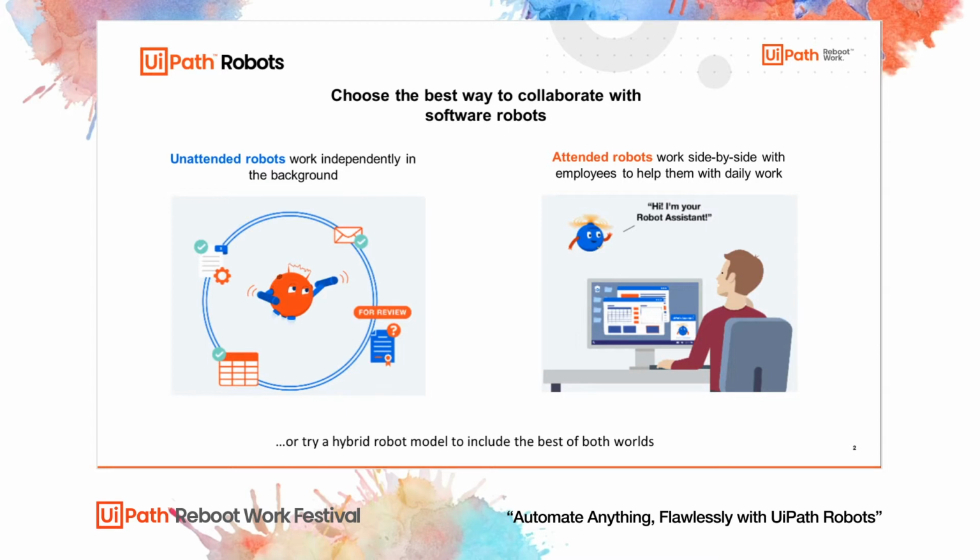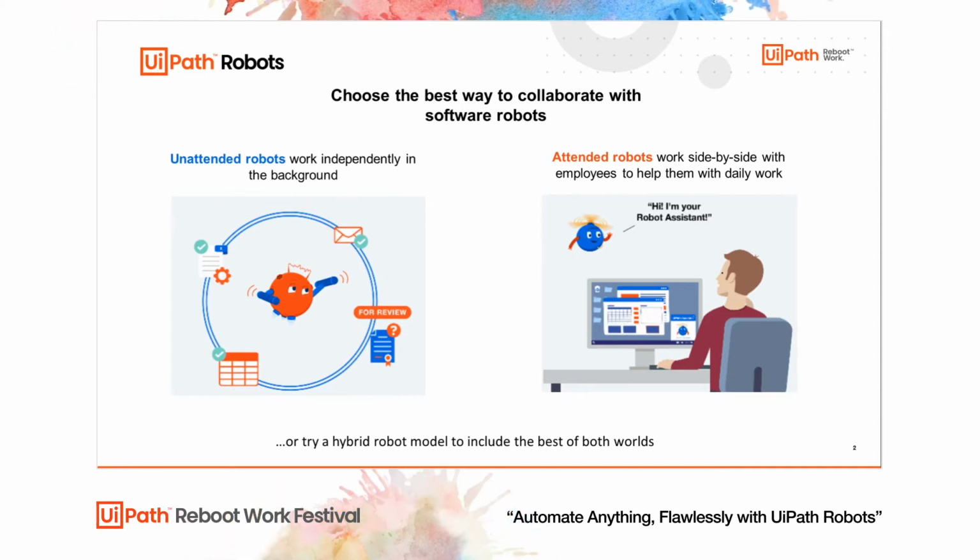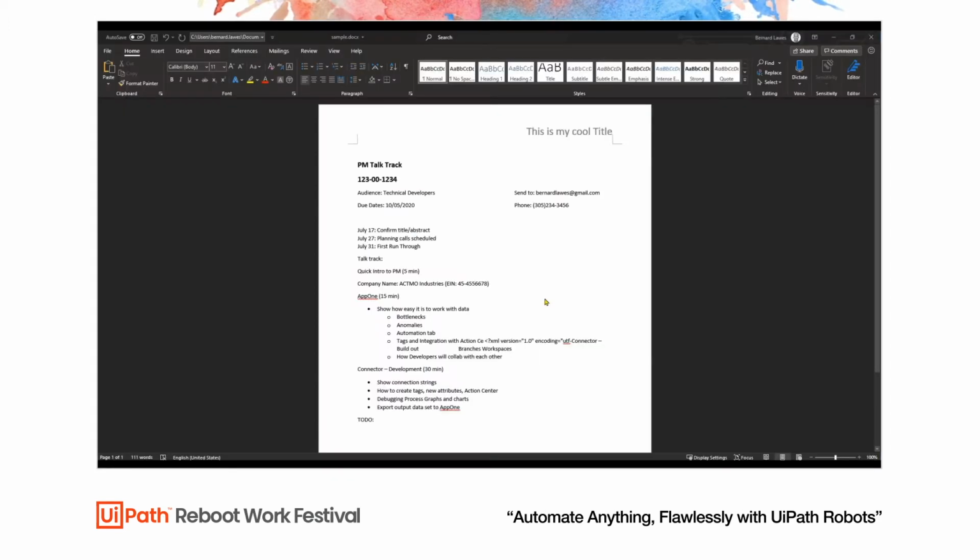In contrast, attended robots act like personal assistants and work side by side with humans on their desktops to help with daily tasks. Employees can access, schedule, and run attended automations from a personalized launchpad. In this demo, we'll focus on attended robots, where I'll demonstrate a document compliance automation as part of a Robot for Every Person initiative.